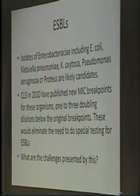But it's a challenge because A, they might not read the MICs anyway, or B, if they read them, they might think it's an error, and if they just use more of that antibiotic, they can overcome it. Do you see what I'm saying? And there's a lot of concern that clinicians are going to fumble this ball. And so we haven't done that, and we still do some special testing for ESBLs.